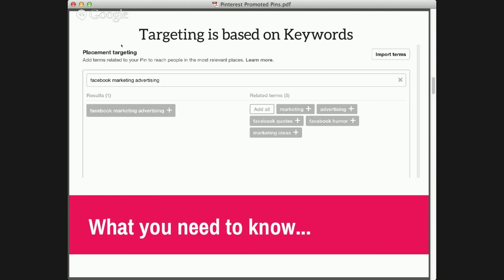So let's talk a little more about targeting. Again, your targeting is based on keywords. I just typed in Facebook marketing. I don't think I meant to type in Facebook marketing advertising, but that's what we'll go with. You'll sit and brainstorm some keywords, things that people might search for related to your business or your niche. It could be something broad, and then you can get more specific.